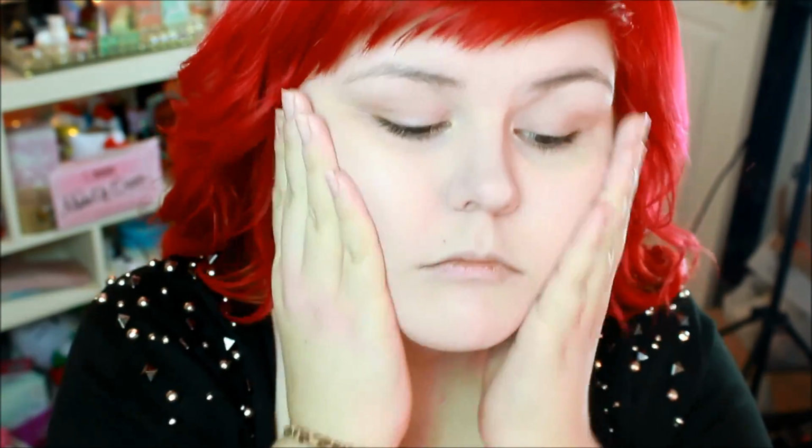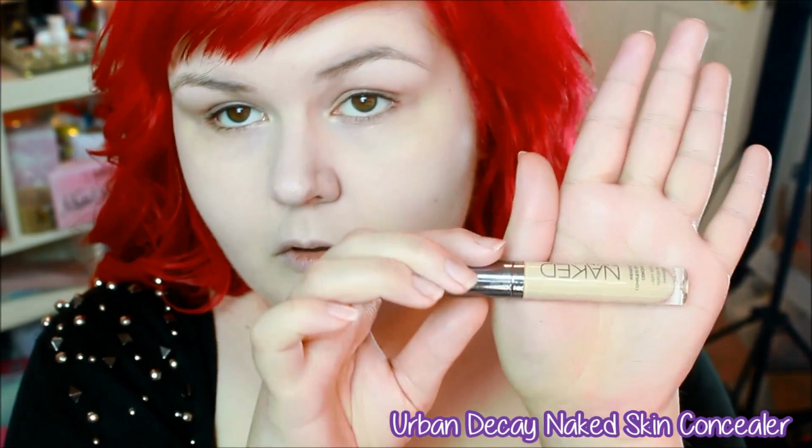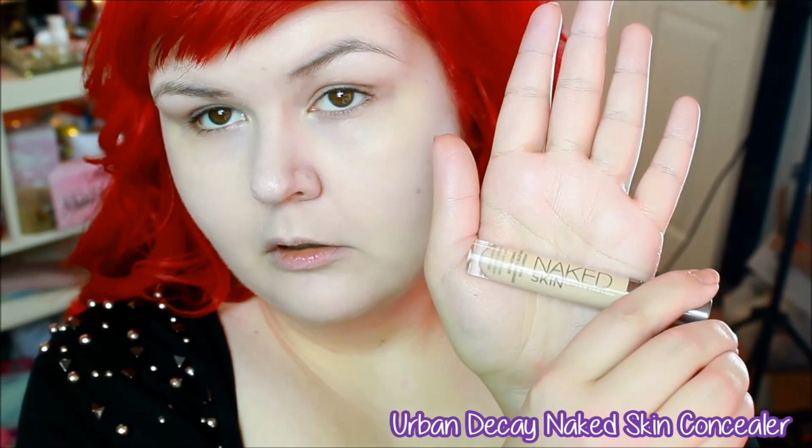I'm going to try it with a beauty blender and see how I feel about it that way. But for now, if I wear it, I'm going to use my hands, so I probably won't wear it because I hate applying foundation with my hands. But it's a really nice foundation. Anyway, we're going to move on to concealer.